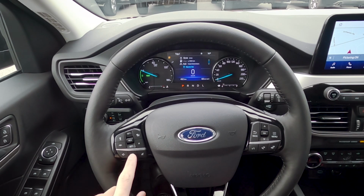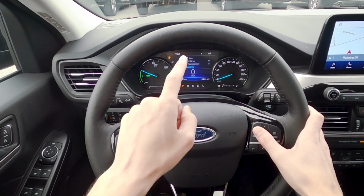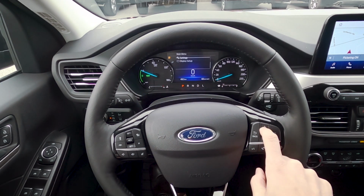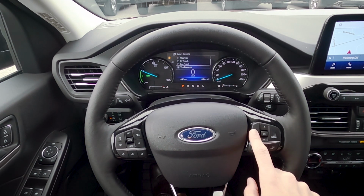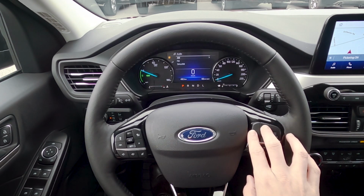Moving down, we've got the ability to either increase or decrease our volume. We can completely mute it out. Looking along the right-hand side, now these buttons are going to control what's going on in that middle screen, so we can move up and down as we'd like to. This is going to be a basic menu button, which is going to give us the option to get to a few different things. So we can select different screens if we want to, so different trip counters, EV coach, etc.